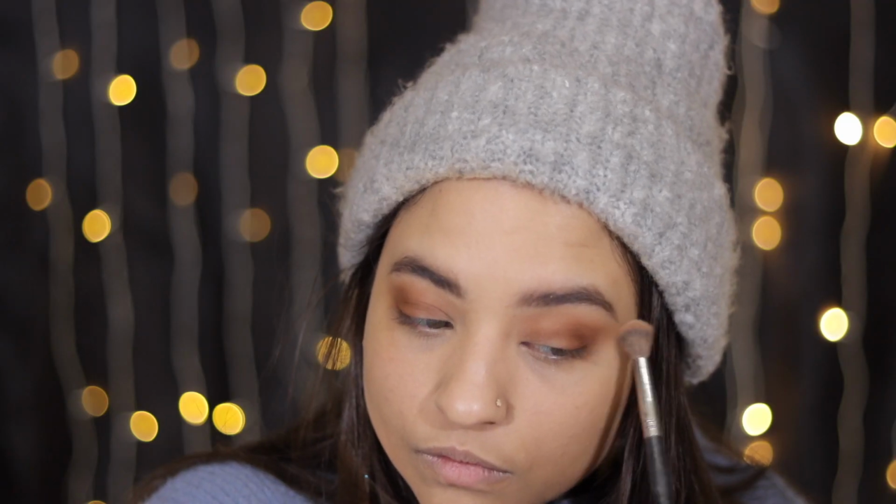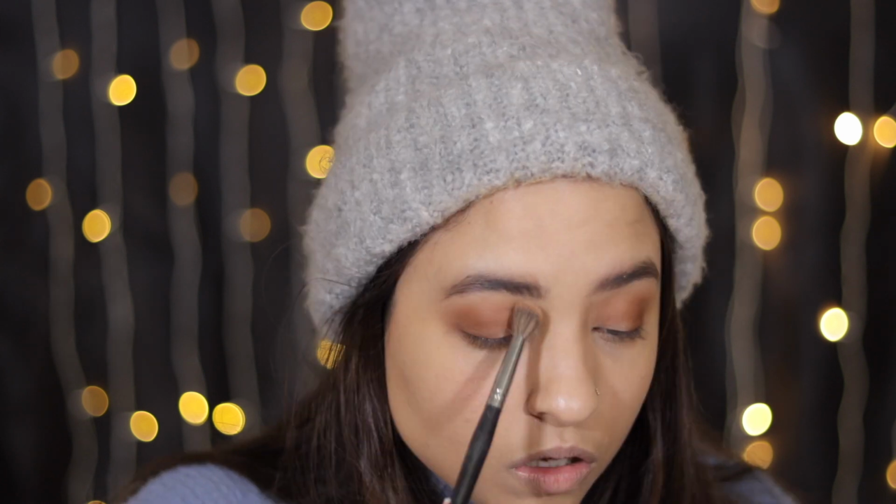I'm gonna take my first brush, the one we used with that transition shade. I'm not taking any extra eyeshadow. I'm just using that brush to blend the shade out. Does it look blended? Not really. That's why it said you gotta build up the products slowly.